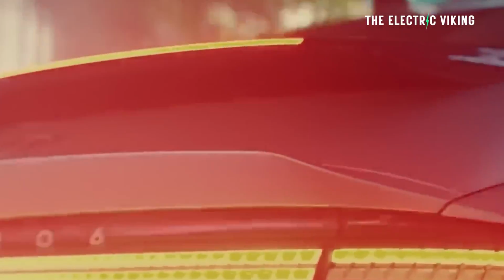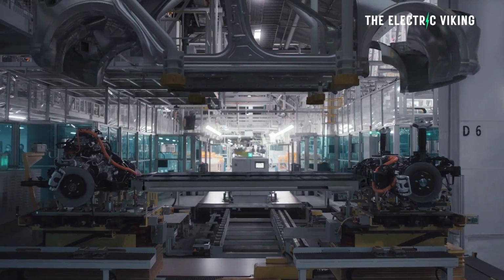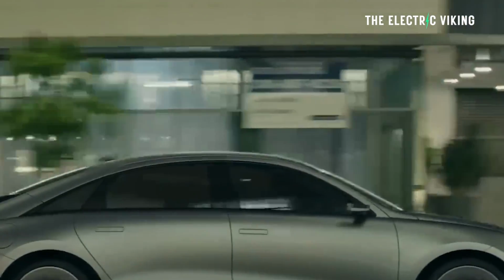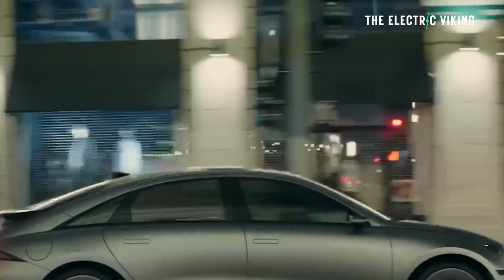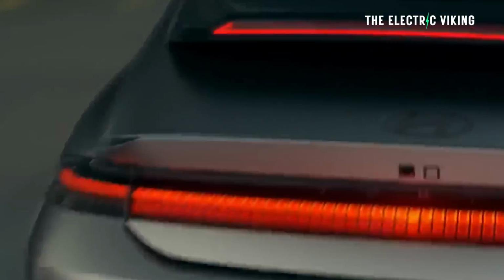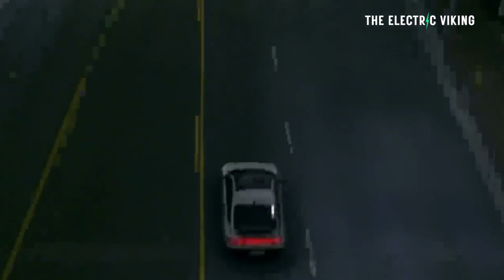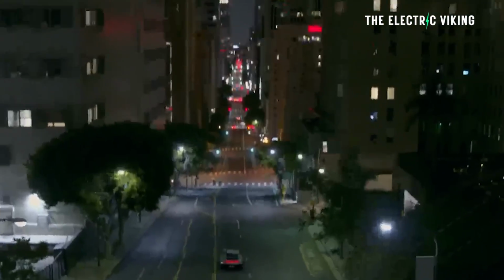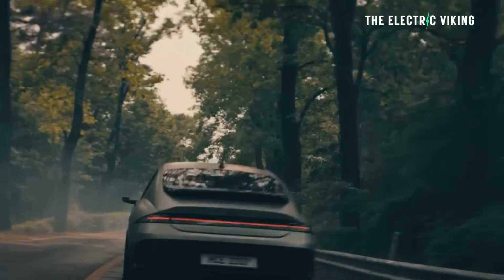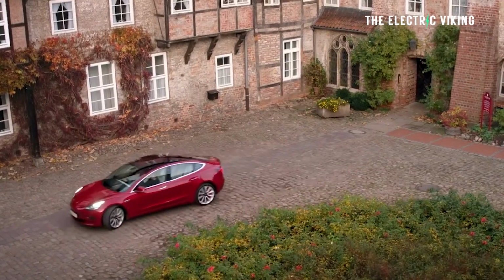So the entry-level model Dynamic is powered by a rear-mounted electric motor, which has 168 kilowatts, about 230 horsepower, and 350 newton meters of torque. That'll give you a 0 to 100 time of 7.4 seconds and 614 kilometers of range. That's a lot of range. It's more than any BYD Seal model that you can get, but it's about similar to a Tesla Model 3 long range.